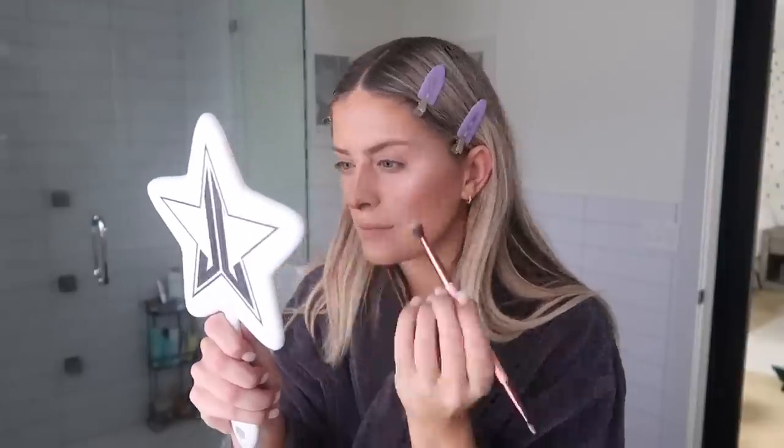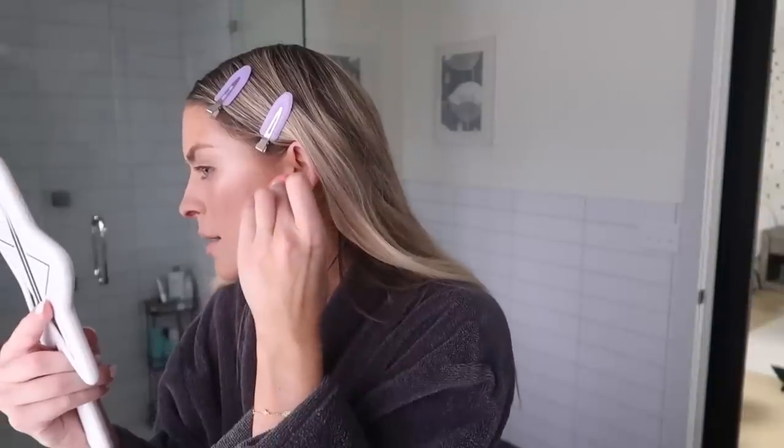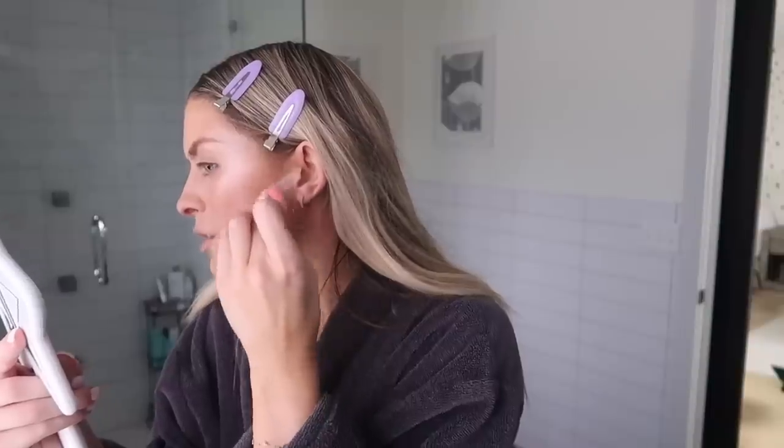I'm gonna clean up my contour a little bit by taking that same powder I used to set my under eyes. And I never leave this hair for long because I am more on the dry side. I'm extremely dry. So I am gonna clean this up just a little bit. Whenever I feel like my bronzer gets too low, this is the trick, girl. This will clean up any mistake you have made.